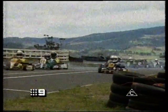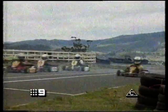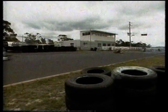Go-karting, and believe it or not, there's a place on the track for you. Interested? Well, Goodsports has arranged a go-kart clinic to show you what it takes to get into the fast lane.